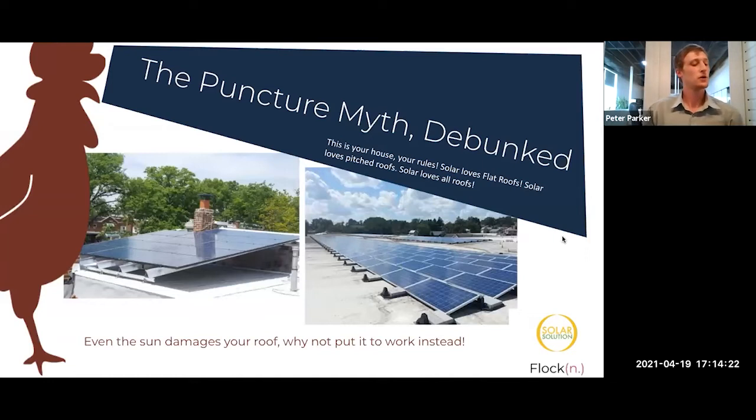We briefly touched on the goods. It saves money, it's good for the environment. In my opinion, I think they look great, but I know that even I was a little bit nervous about first joining the solar industry. I had heard all these things: solar is going to damage my roof, solar is going to look ugly, I can't install on flat roofs. And all of those things are just no longer true.